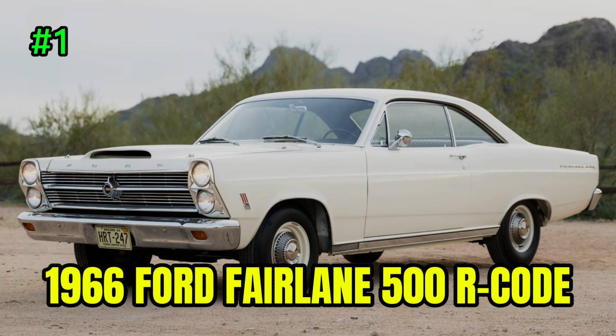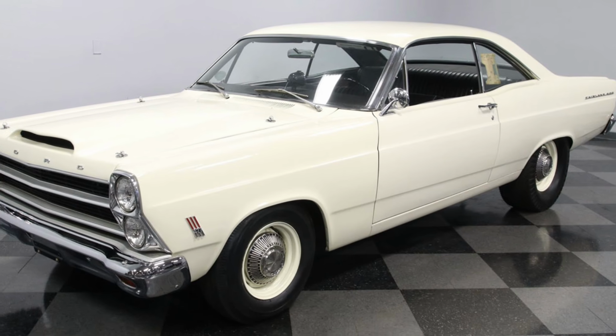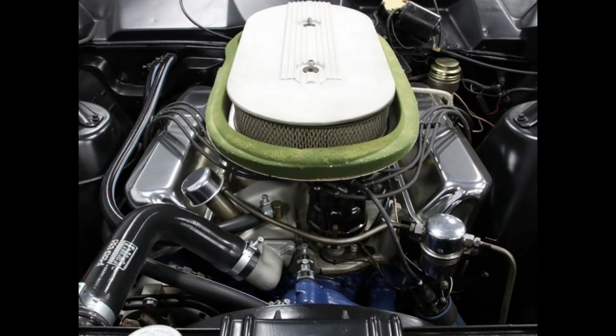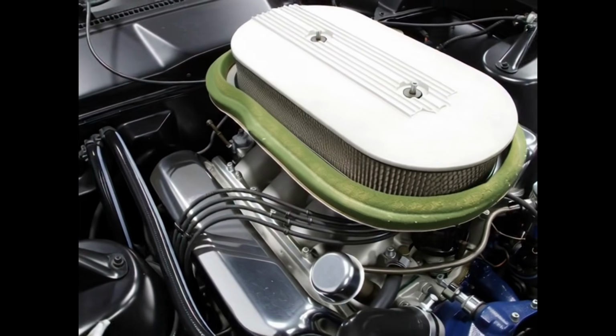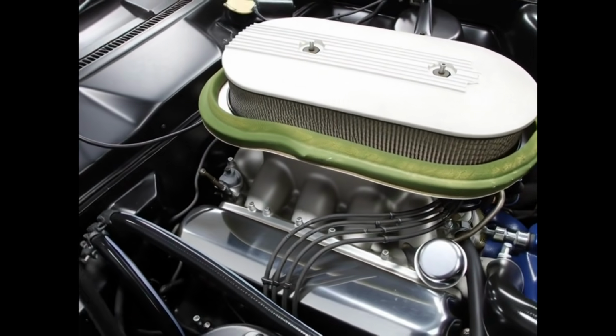Number 1. Despite its deep racing roots, the Ford Fairlane 500 R Code was fully street legal, making it one of the most hardcore performance machines you could actually drive on the road. At its heart was a formidable 427 cubic inch V8, officially rated at 425 horsepower and 480 pound-feet of torque.